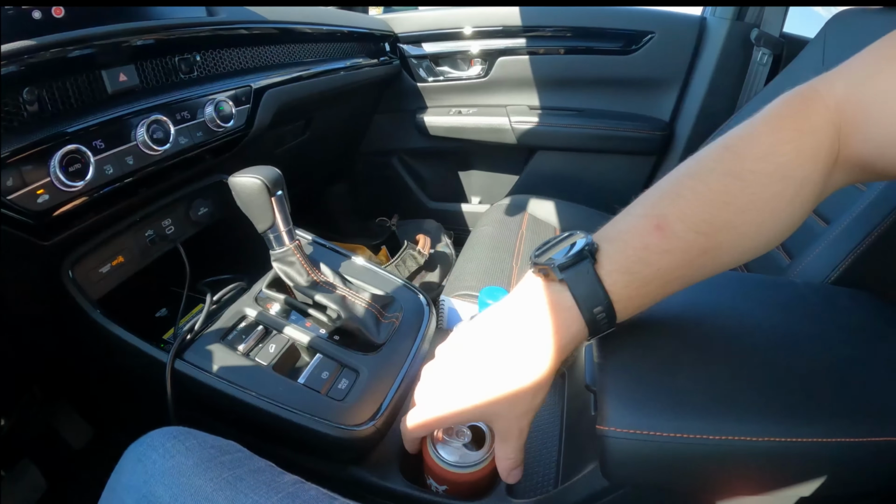You know, pavement's not perfect. Don't know if it's completely level. We're going to put it into sport mode. 3, 2, 1, and go. A good launch. It launches a lot better than the turbo model. Let me roll up the window.